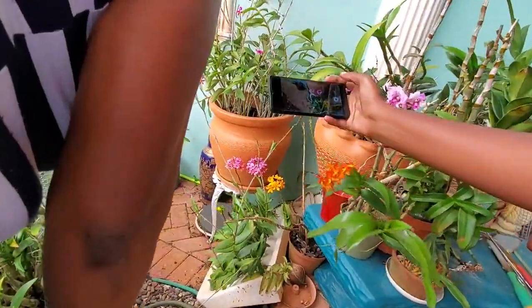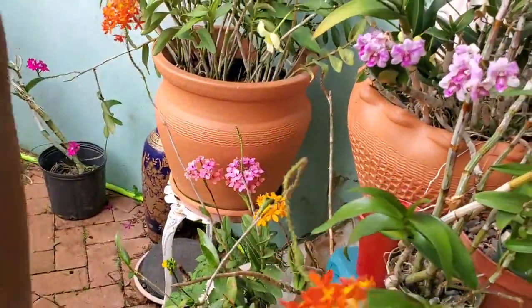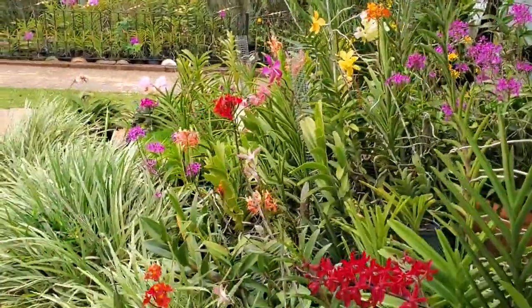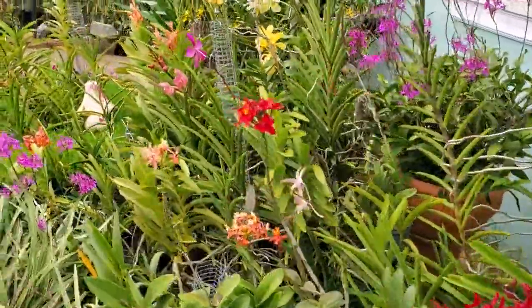What is this called? That's nice. That's an epidendrum. Yes, it's an epidendrum. Look at these pink ones over here. And look at these. They're just massive. Wow. And another right here. Yes, this is another vibrant pink.